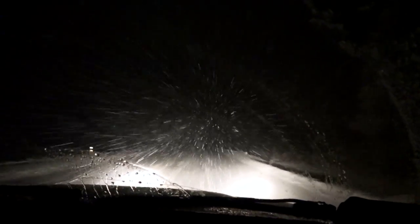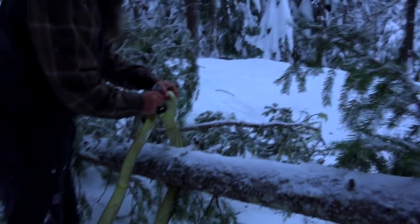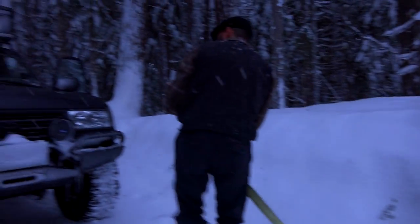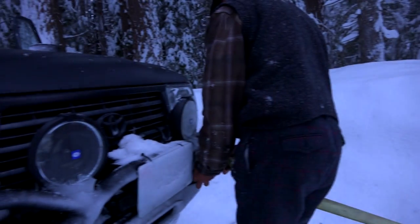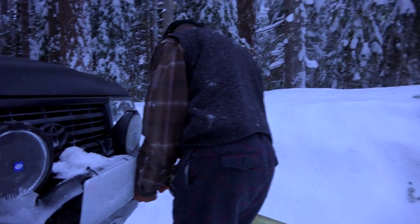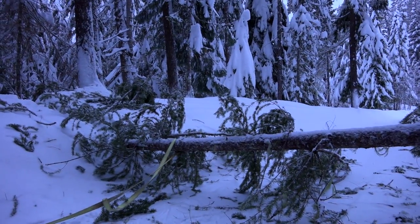Just enjoying ourselves. Well, first obstacle of the day. Tree fell down on the road. And we don't feel like taking apart the containers to get the chainsaw, so we're going to tow it out of the way. Well, attempt. I'm not sure if we'll be able to, though. Maybe with a little inertia, we'll be able to get it out, but we'll see.